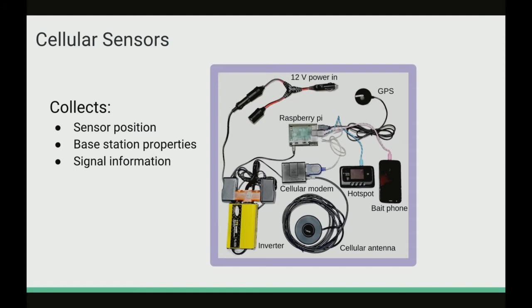Just starting at the bottom, the basic unit of the SeaGlass system is a sensor. Basically, it's a Raspberry Pi with a number of components connected to it, such as a GPS, so we always know the position of the sensor at all times. And then also a cellular modem that can scan the cellular environment, looking for all the base stations in the area and collecting information on it.